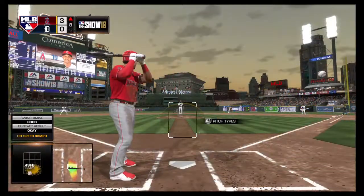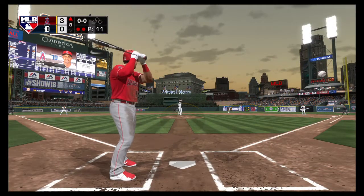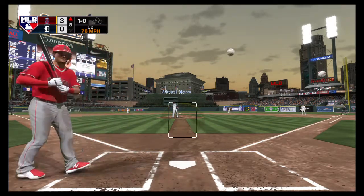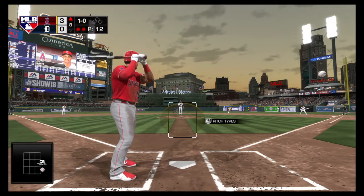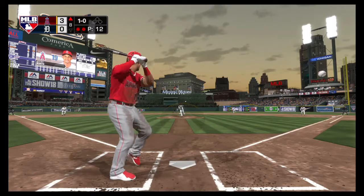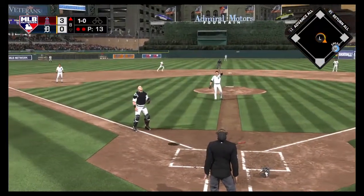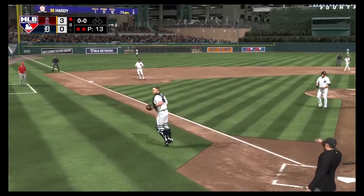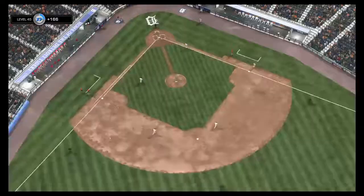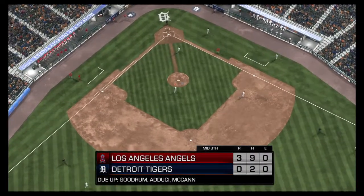So now the Angels cleanup batter, Jeffrey Marte. He singled his last time up. Here's the pitch. Missed with a breaking ball. Popped him up. McCann is under it, and that ends the inning. Angels go down 1-2-3, but they're on top by a count of 3-0.